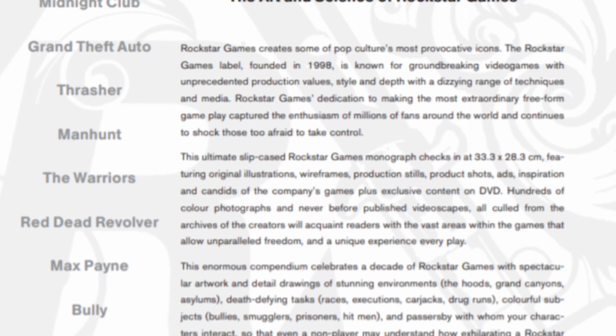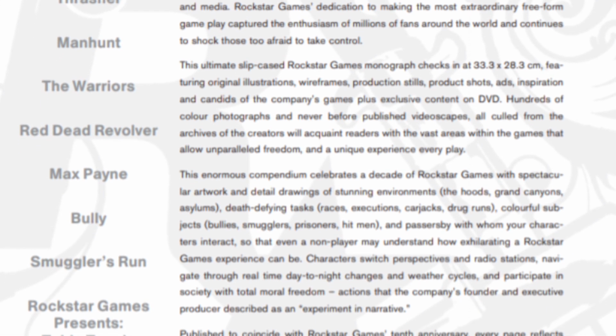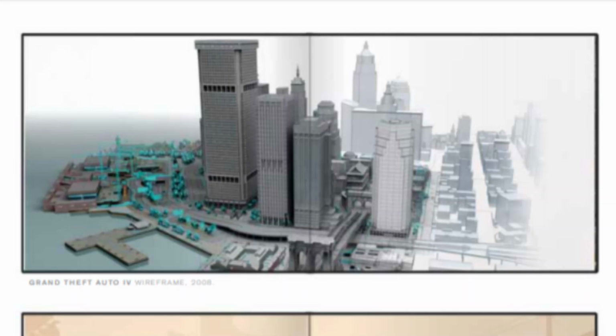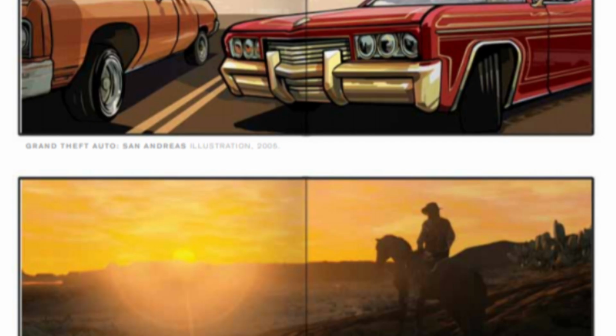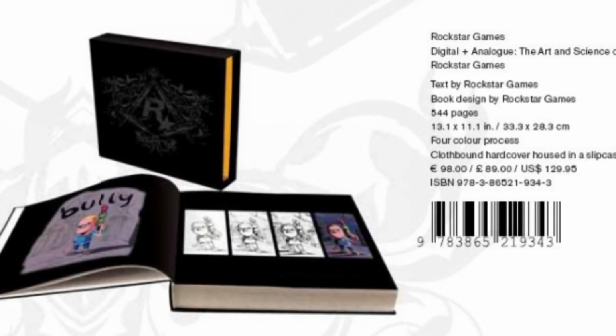Another Stidle catalog also listed Digital plus Analogue, and it contains a few additional pieces of information. For one, it has the same description as listed on Amazon. It has 3 open pages, one of which shows a wireframe of Algonquin in GTA 4, the drive-by artwork from San Andreas, and a sunset screenshot from Red Dead Redemption. Oh, and there's also an extra image of the book itself.